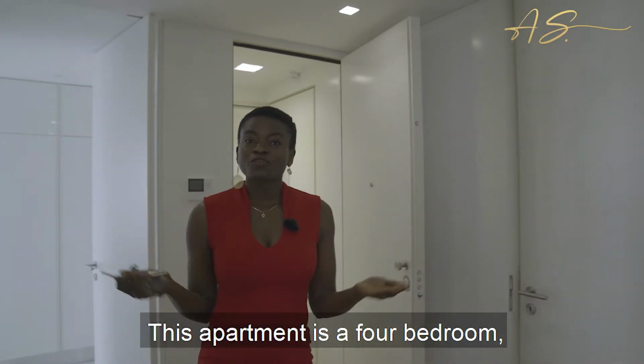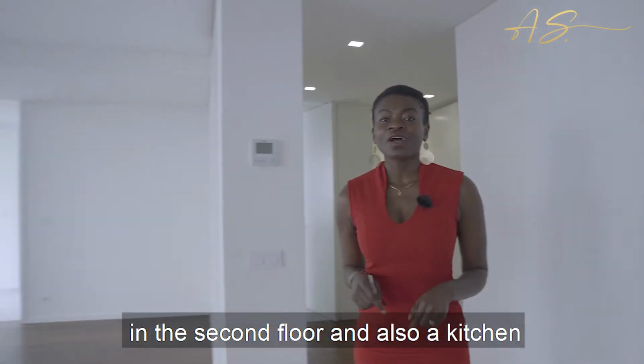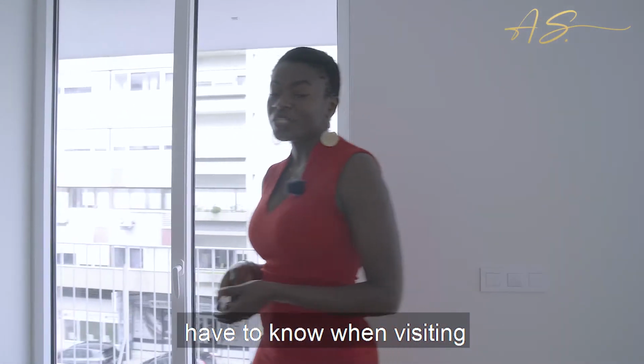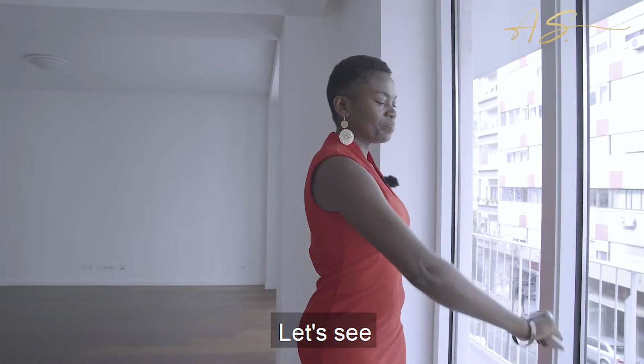This apartment is a 4-bedroom, 4-bath, with 2 parking spaces on the second floor, and also a fully equipped kitchen. So, the first thing that you have to know when visiting a house is the environment. Let's see.